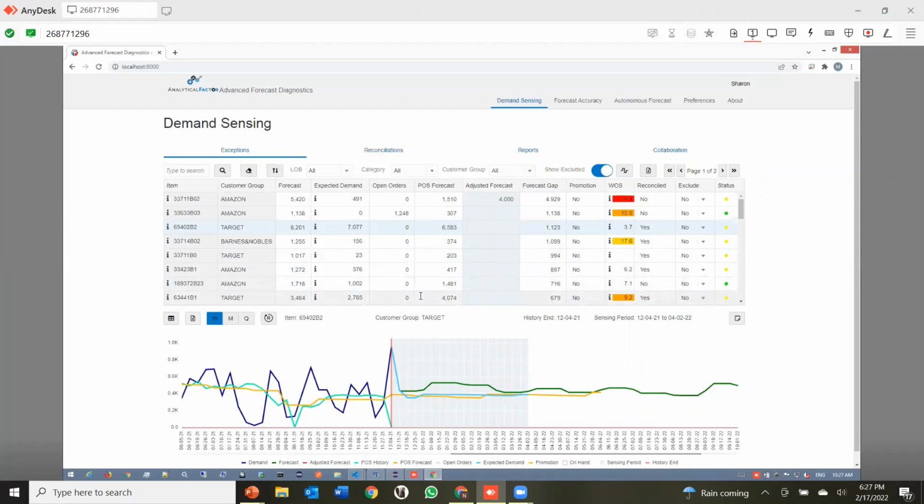So here I've got a bunch of combinations, but I really want to have a focused view of what I'm looking at. So there's a few ways to do that. Let's talk about what we're seeing. So we've got, for our sensing period, which happens to be between beginning of December to the beginning of April, so it's a 4-month period.